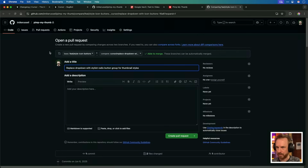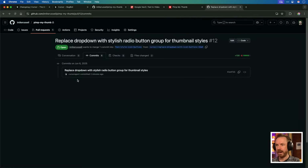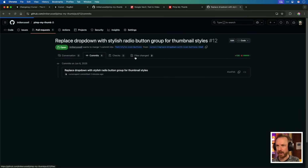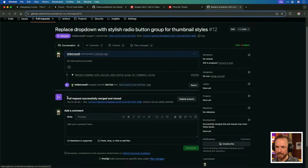Okay, immediately it throws me into my Git repo and allows me to make a pull request. So I'm just going to create that request. And yes, I can merge this pull request if I like. And you'll see here it's being committed by the cursor agent here, and it shows me the files that are changed, which of course are my index and styles. That's all done and merged. Now let's redeploy the app and see what cursor agent did in the background.